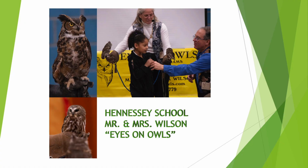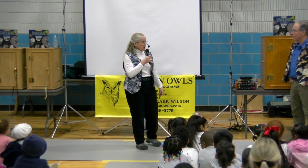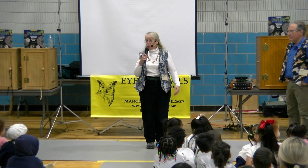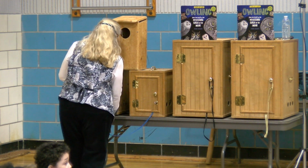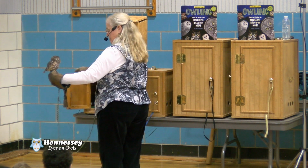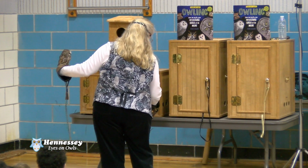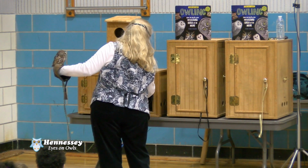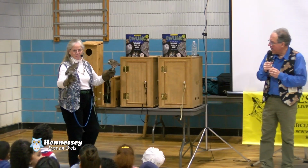And we are going to meet some owls. Now, the owls are not our pets. We have to have a U.S. Fish and Wildlife Service license from the federal government and different state licenses just to have the owls that we have. We're going to start with the two little owls. They're so cute. And these are not babies. These are full-grown adult owls. And once Marcia turns around, we'll show you who they are.